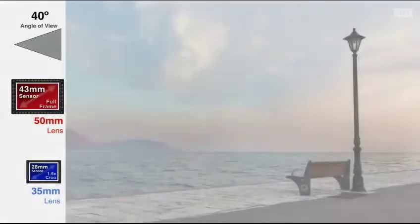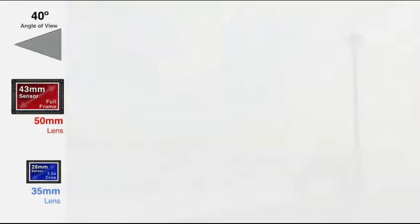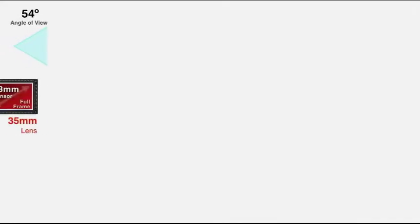Working through these lenses, the 50 millimeter lens. This is just a great standard lens because it sees the world as we do with our own eyes as far as perspective. It's a very natural, honest, real perspective of the way something looks, and so it's a very faithful way to portray something. So I like the 50 millimeter lens.